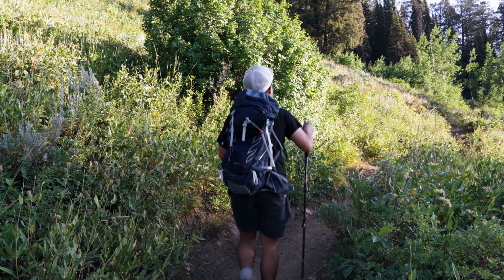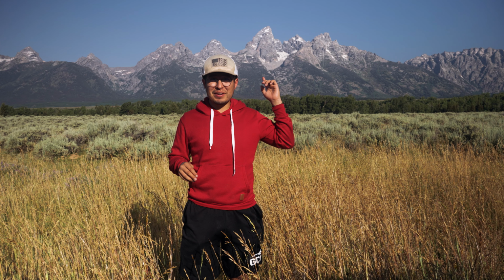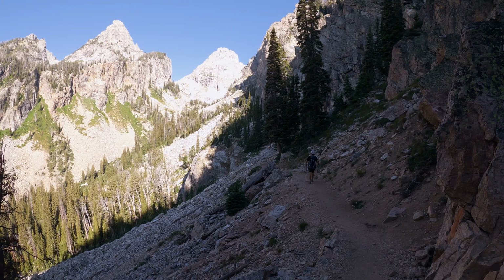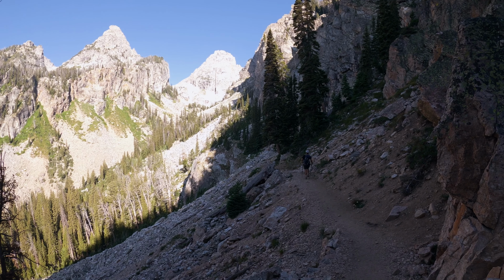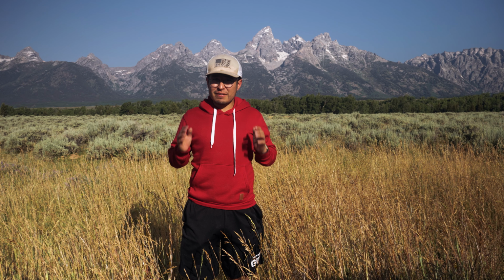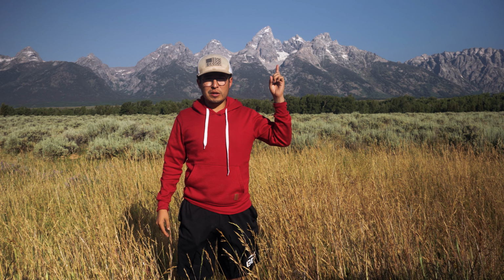The next morning, we geared up to do the Middle Teton hike. Yeah, that one over there next to the Grand Teton, we hiked up that. The trail is 12.7 miles round trip, over 6,000 feet of elevation gain. Sadly, we didn't make it to the summit, but the views were great anyways. If you want to see more about that adventure, you should check out my YouTube video right here dedicated to that hike.